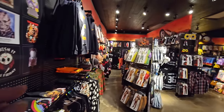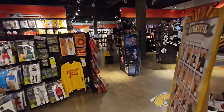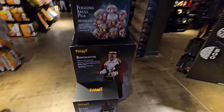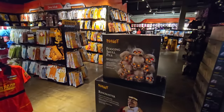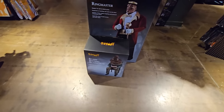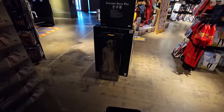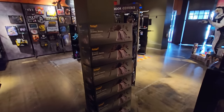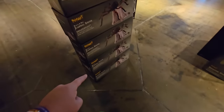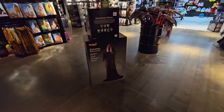All right, guys, I am so excited to start looking around through these aisles here, but I want to come over here first because everybody seems to want me to do the animatronics first. So we're going to check out what they got for sale on the floor. We've got a Fogging Skull pile on the top. We've got a Ringmaster here in the store. We got a Scary Sitting Scarecrow on the bottom and a Sinister Spirit Doll on this side. A plethora of jumping spiders. We got the brown, we got the black and red. Do we have a black? I don't see a black. There may be more this way, though. We do have a Towering Tallulah here.